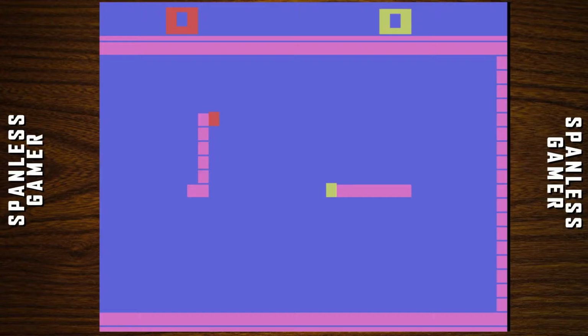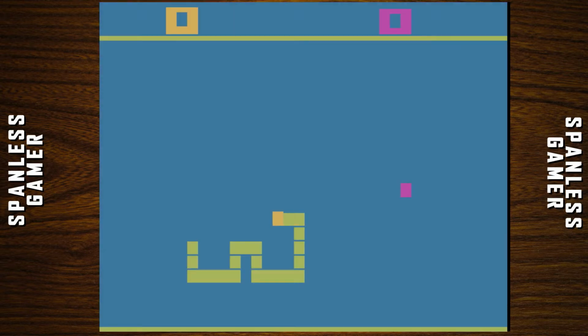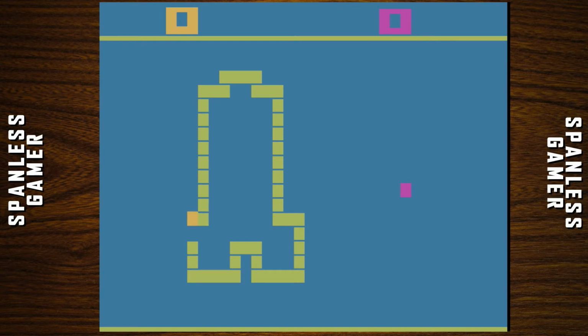Number 4, Surround. Programmed by Alan Miller, also a future founder of Activision, and similar to Snakes, Surround is basically Tron light cycles where from an overhead view you try to surround the opposing block with lines drawn by your block. With 12 game variations available, Surround was a fun 2-player game that tends to get a bit repetitive. It also has the distinction as being the first home game where you could draw a penis on the screen.